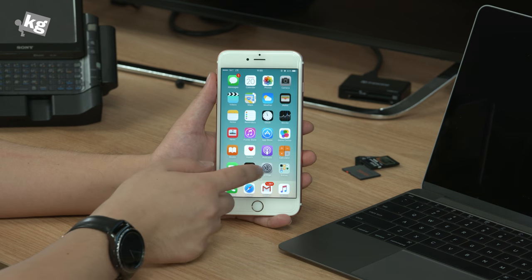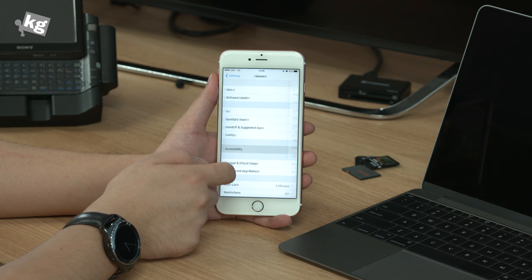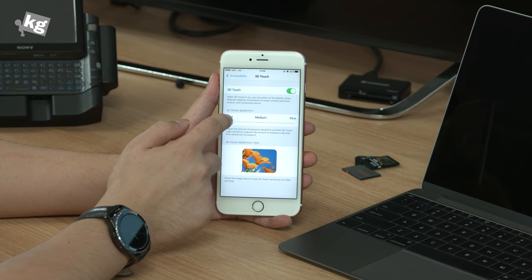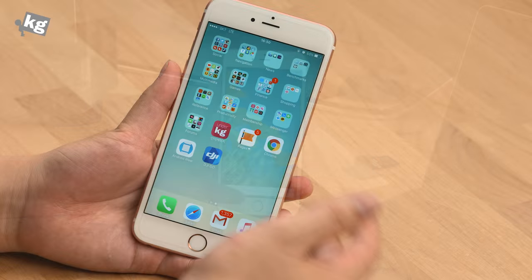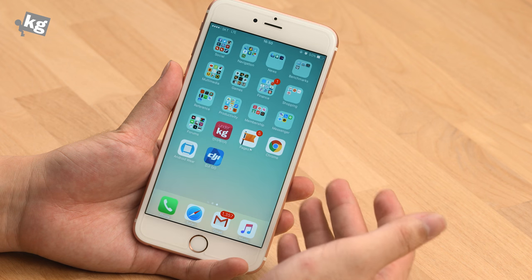You can actually change the settings of how hard you want to press your screen to enable the 3D Touch, or you can completely disable that in the accessibility settings right there. There's a 3D Touch option. But aside from that, not a lot of third-party apps support that. Only the big players like Facebook or Instagram are currently up for it, and you gotta wait for it.